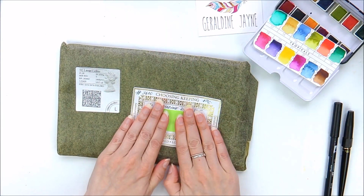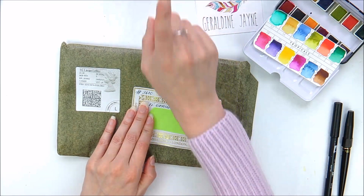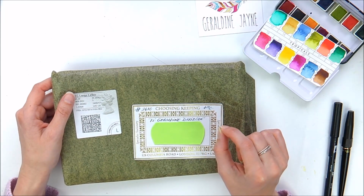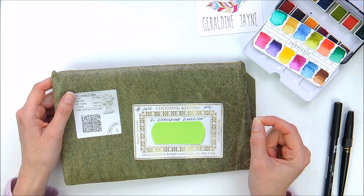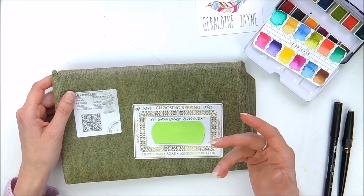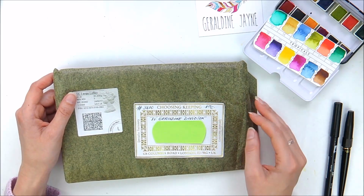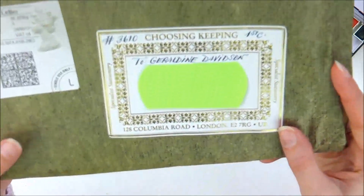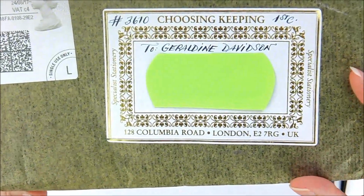And I was really intrigued when I ordered that. I saw something else on another site, and it said a notebook with Bible paper, and it said it acted like Tomoe River paper. And I was like, okay, I'm wondering if it's like that thin onion skin stuff, I don't know. So I was really intrigued. I ordered an A6 size, and it's from Choosing Keeping, and look at the packaging.